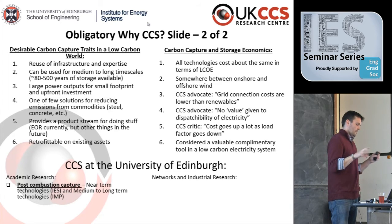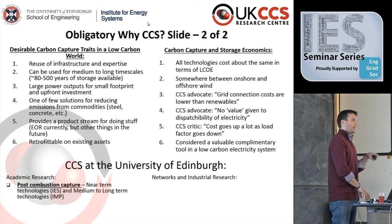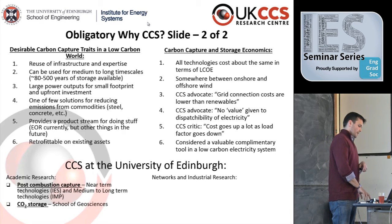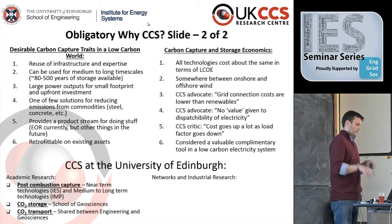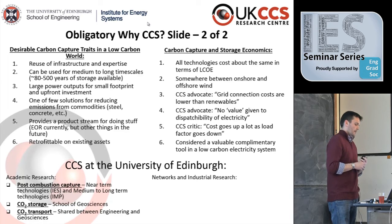And then medium to long-term technologies, so how you're going to do it 15 years from now, are done within IMP. And then we do a whole bunch of CO2 storage work, which is not necessarily within the School of Engineering, but there's a big division that does it within the School of Geosciences. And then in addition, we do CO2 transport, so you have these big streams that need to go places, and that is shared between engineering and geosciences. But that's only one half of what happens here. The other half is networks and industrial research.